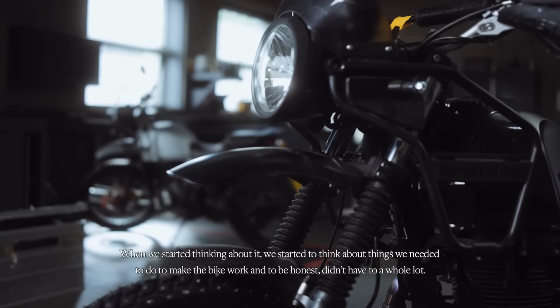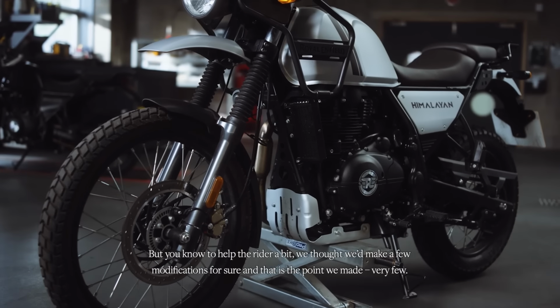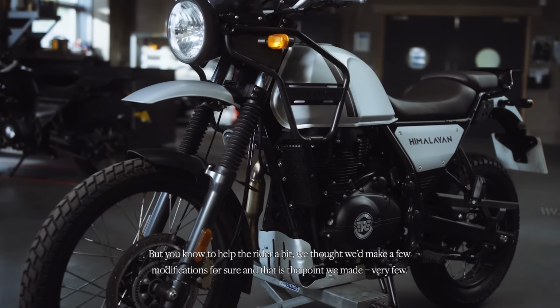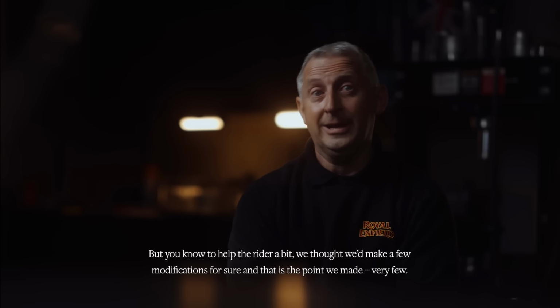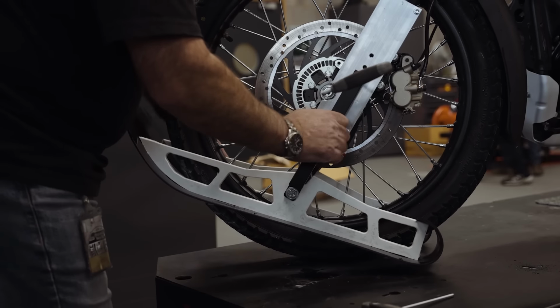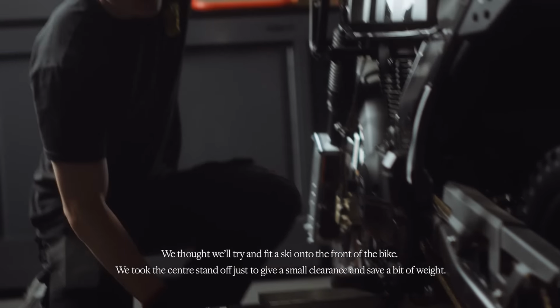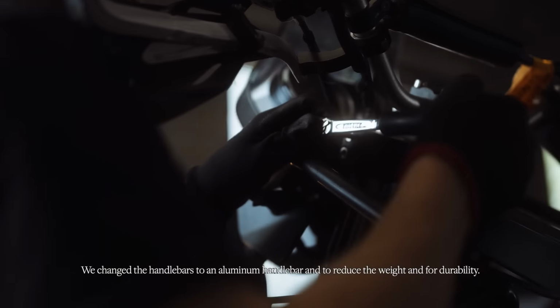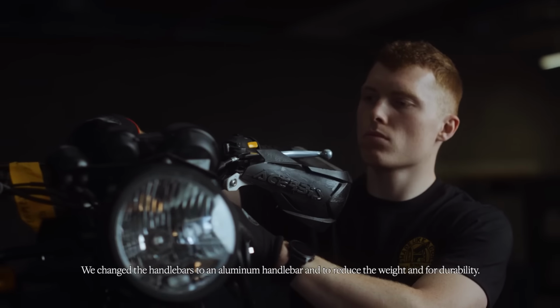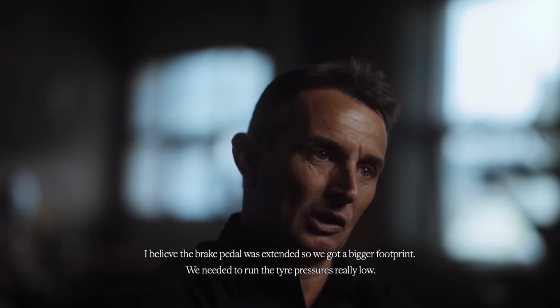When we started thinking about it, we started thinking about things we needed to do to make the bike work. And to be honest, didn't have to do a lot. I'm pretty sure the bike would have made it stock, but to help the rider out a little bit, we thought we'd make a few modifications for sure. We made very few. We thought we would try and fit a ski onto the front of the bike. We took the centre stand off just to give us more clearance and save a bit of weight. We changed the handlebars to an aluminium handlebar to reduce the weight and for durability. I believe the brake pedal was extended so you got a bigger footprint.